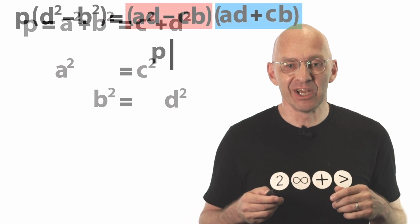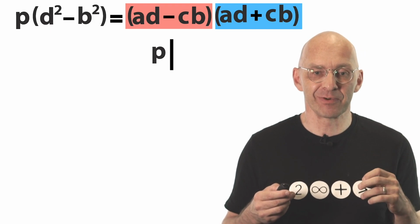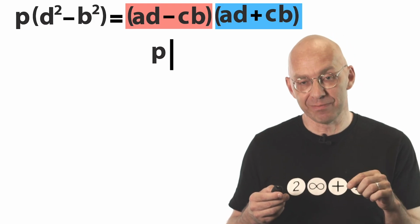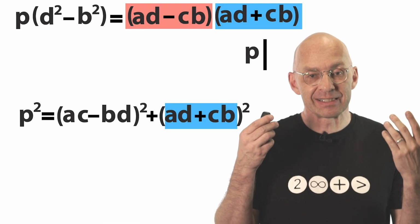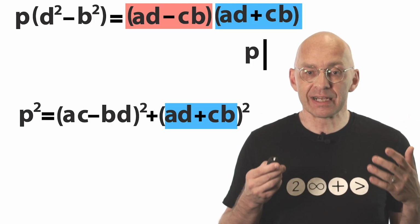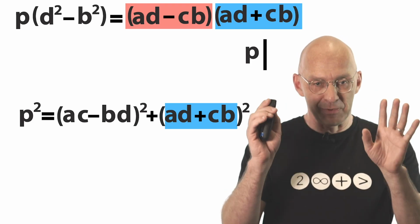Summarizing that argument, we've seen that the first possibility, that p divides red, implies that any two ways of writing p as a sum of two integer squares must be the same. And so, on to the second case, where p divides blue. If this case gives the same conclusion, then our proof is finished. We'll have shown that there is no more than one way to write our prime as the sum of two squares. Okay, take a deep breath.